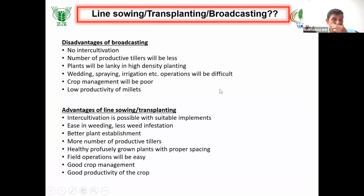Methods of sowing. Actually, we are recommending to every farmer in every state not to go for broadcasting, because it has many disadvantages: there are no intercultivations, and the number of productive tillers will be less per plant. Plants will be very lanky and very small panicles will be produced if we maintain high density of planting in broadcasting type of sowing. We want to avoid those things, and recommend that you please follow line sowing, where intercultivation and weed control are very good, and we can maintain proper plant stand.